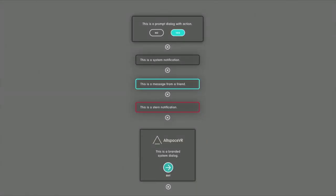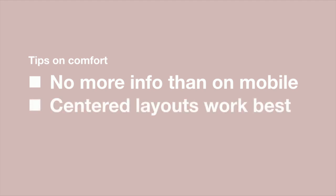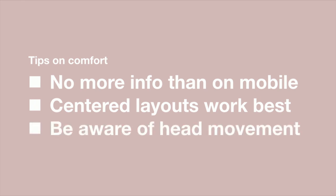And then also this emergent pattern of menus and dialogues with the close button or the back button centered at the bottom of the element is something I've seen a lot lately, and it's something that we were experimenting with, and it felt comfortable to us when we were developing it, and it seems to have become a thing. So show no more info than you would show on mobile. Centered layouts work best, and be aware of head movement. I think that's one of the biggest things.